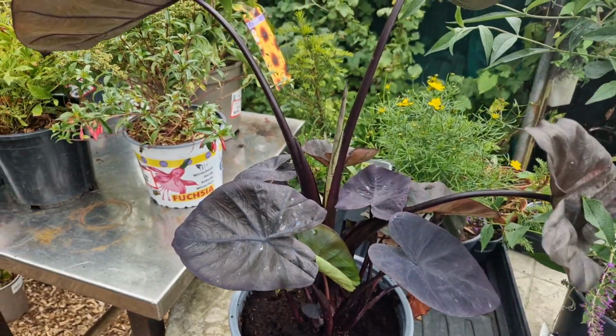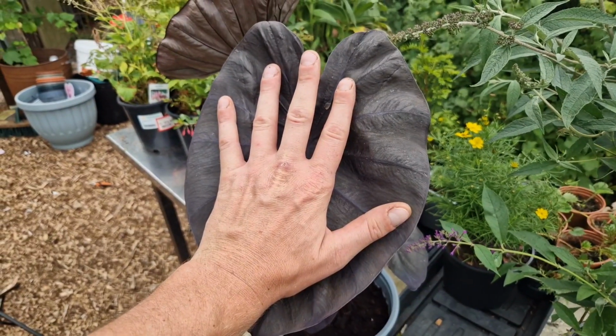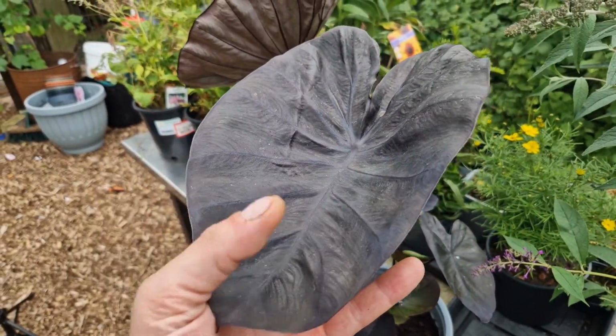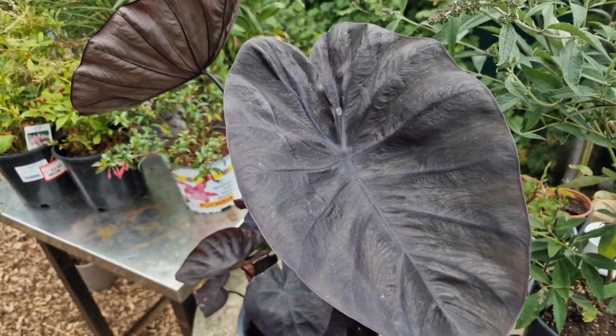So I'm going to have to think about bringing this in over the winter time. I believe it's similar to a begonia in that it will have a corm, so you don't want to be giving this a lot of water over the winter period, just enough so that it doesn't dry out. So I will be taking this home so that I can keep an eye on it more than it being down on the plot.